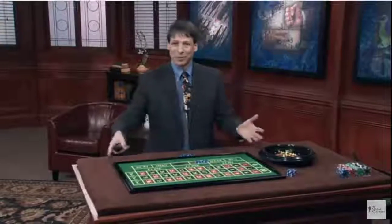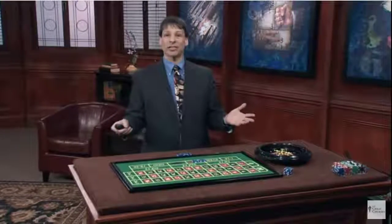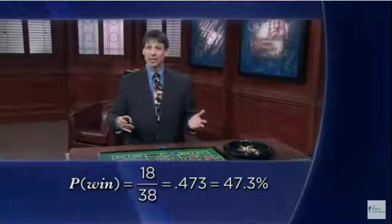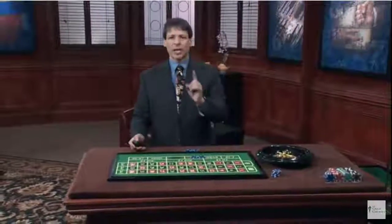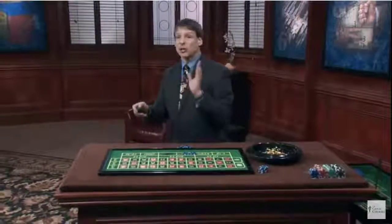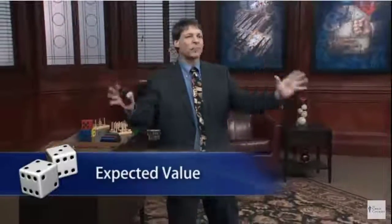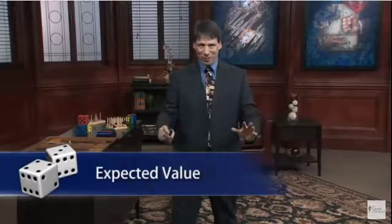Now, what are your chances of winning? Since there are 38 numbers, each of which has the same chance of occurring, and 18 of these numbers are red, then the probability that you win is 18 over 38, which is a little less than 50%. Clearly, you have a disadvantage at this game. We can quantify this disadvantage using the very important concept of expected value. If you only remember one concept from this lecture, this is what I want you to remember.